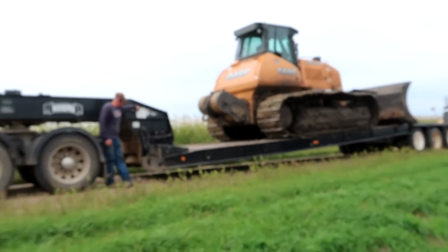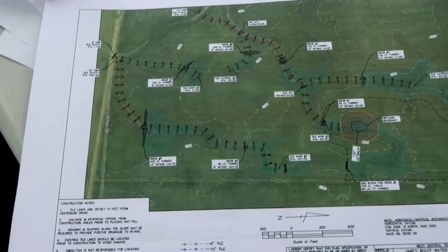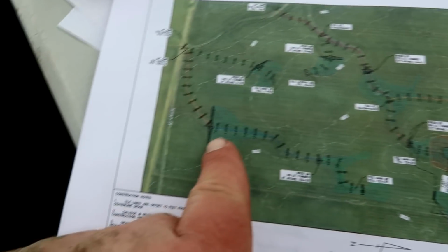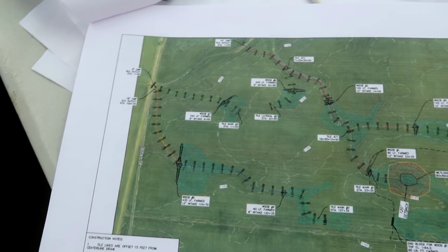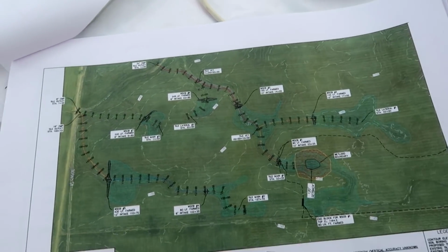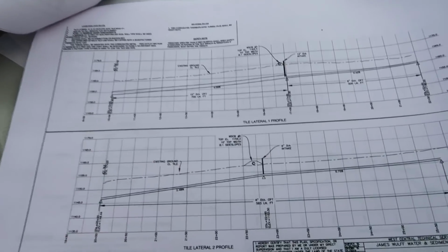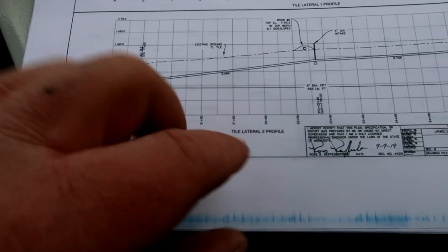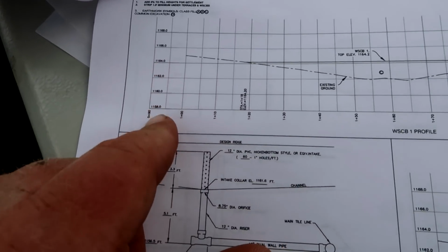Rest of the team showed up. Now we just gotta wait for DJ in the boot. So here's the plans they give me. All these are tile runs, and then these dark little areas, those are dams that we put in with intakes to slow down the flow and stop the erosion. And then each individual line has its own grade. It's tile lateral 1 profile, tile lateral 2, and these are the actual dams. So then you got your elevations on this side.